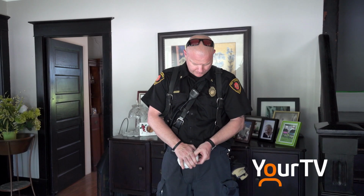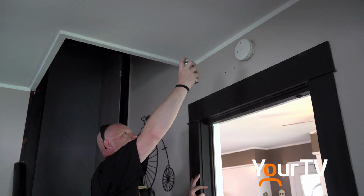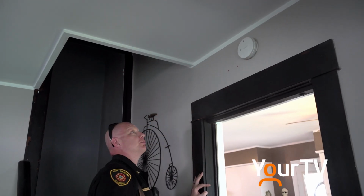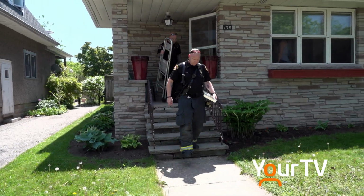And what are they looking for? What would make a home compliant? What we want to make sure is that we have a working smoke alarm outside each sleeping area and one on every story, including our basements. And carbon monoxide, we are also checking for that, and that's strictly outside your sleeping areas if you have a fuel-fired appliance or attached garage.